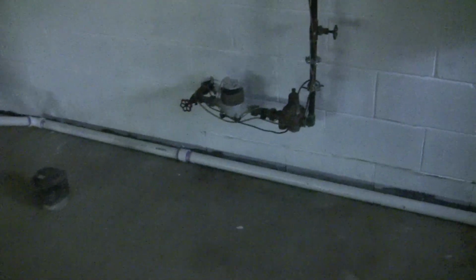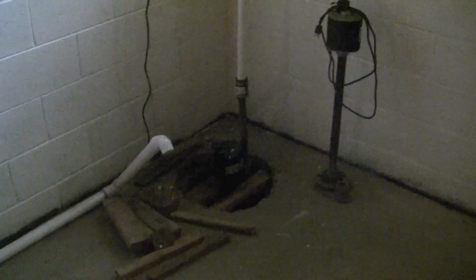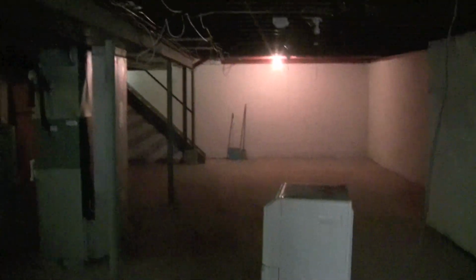Gas meter there. Water meter there. Sump pump there for drainage. These are built-in shelves. There's always been a bit of a moisture problem down here. But as I say, nice full basement. My basement, as I said, is maybe half of this, probably less than that, because ours is a 2-story.